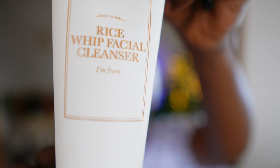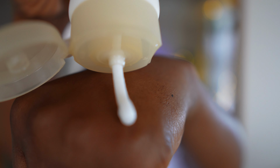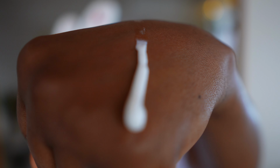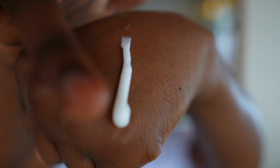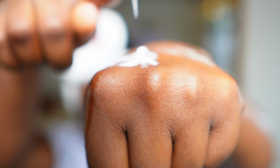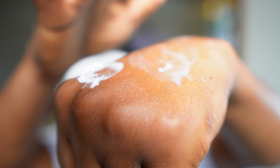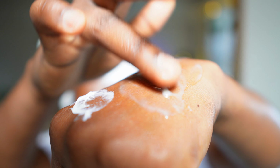And I have been using it for some time now. I'm gonna show you the consistency. This is the consistency of the cleanser. It's pretty thick. It kind of reminds me of the matcha hydrating cleanser from B Labs. The consistency is similar. It's giving me the same kind of sticky, as you can tell. This is the rice cleanser, and this over here is the matcha hydrating cleanser. See the consistency? It's kind of similar, but the matcha is just a tad bit runnier.